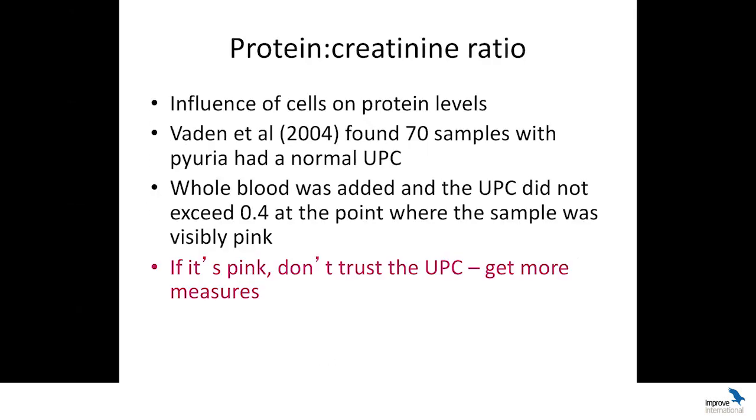Now, that markedly increased protein to creatinine ratio could be influenced by the presence of cells in the urine, and particularly the presence of red blood cells. It's been demonstrated that if you add blood to the urine, as soon as we start seeing that pink coming through macroscopically from the added blood, that is enough to affect our UPC. So basically, if the urine has started to look pink, don't trust the UPC, get more measurements.